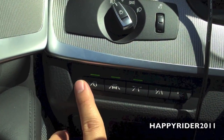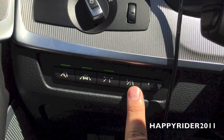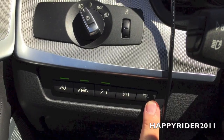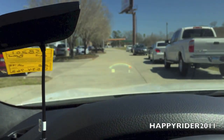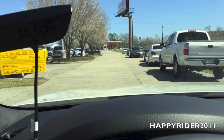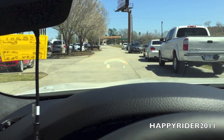Starting with the left side, we have your driving assist, front collision assist, lane assist, nighttime driving, and lastly we have your head-up display button. Press this once to turn the head-up display on, and press it again to turn it off. Head-up display key features such as speed and navigational directions.